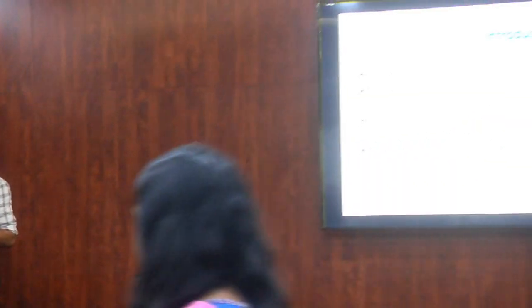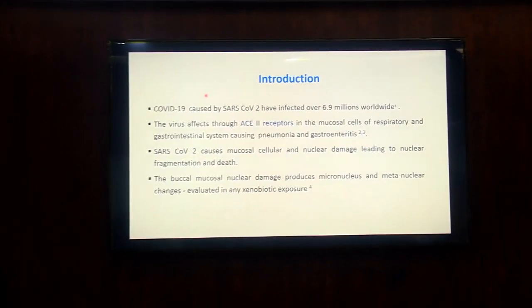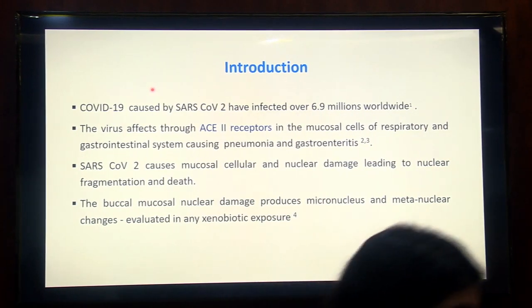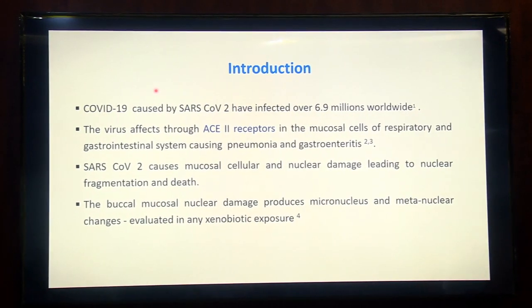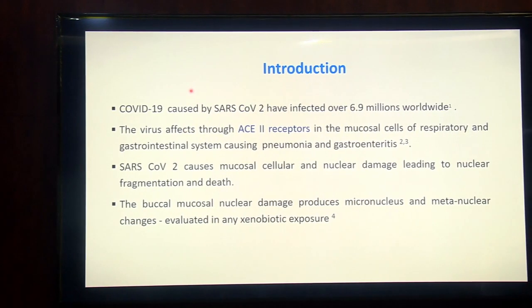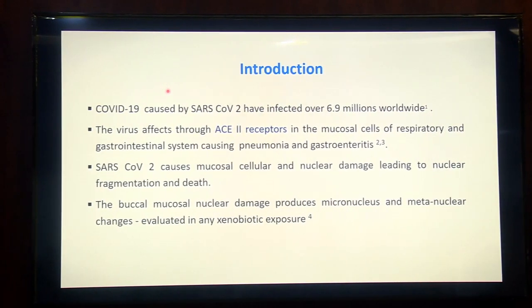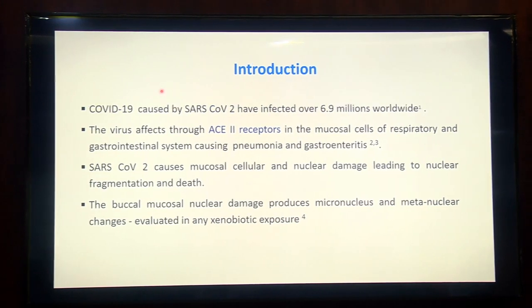The pandemic COVID-19 caused by the SARS-CoV-2 virus has infected around 7 million people worldwide and has caused significantly higher panic among the population. The virus mainly affects the oral and nasal cavity, primarily by attaching its spike protein to the angiotensin converting enzyme 2 receptors present in the epithelial cells of the respiratory and gastrointestinal system. Like other viral infections, SARS-CoV-2 also causes nuclear and genetic damage and cell death.